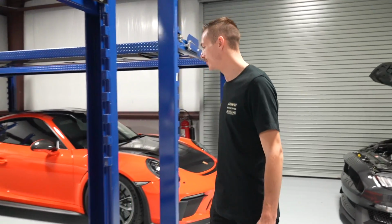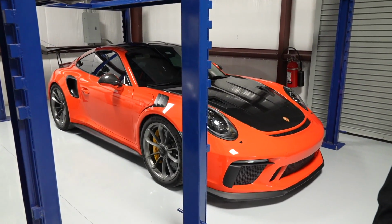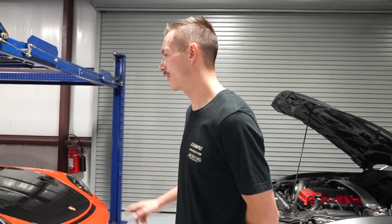This thing looking beautiful. Jeff stopped by and detailed it the other day after the Smokies trip. I'm definitely going to do another trip with it in the fall to the Smokies. I don't know if I'm going to get up to Connecticut to use it this summer. I love this car. I was on the fence about selling it when I got the Turbo S. I'm really glad I didn't.